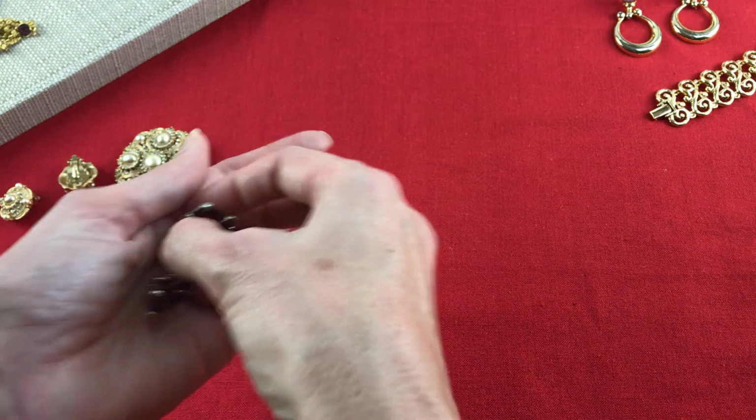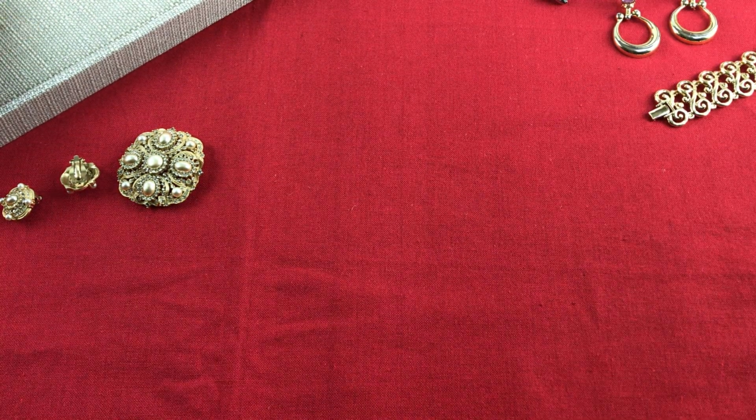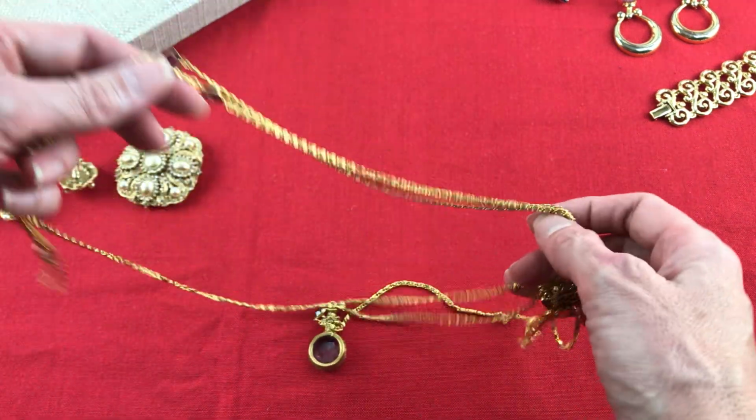But that is a great resource to look up the jewelry because so much of it was unsigned, and plus they made jewelry for so many other people, which was also unsigned.